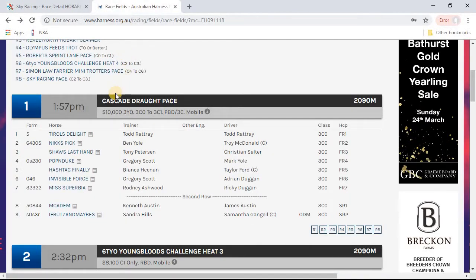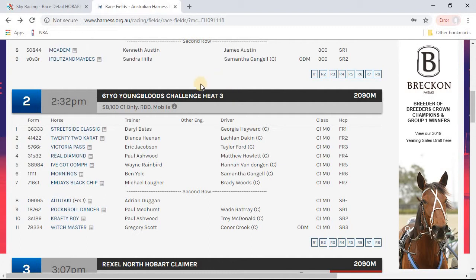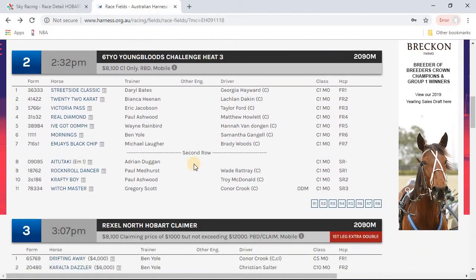So the second for the young bloods, heat 3 for the junior drivers. Top picks will be 22 Carat and Mornings. The early lead is obviously very important with them. I imagine 22 Carat holds up, and if she does, then she's the one to beat. She's been pretty brave in defeat the past 2. Streetside Classics, super honest. He's just allergic to winning. He needs to get the right type of run.